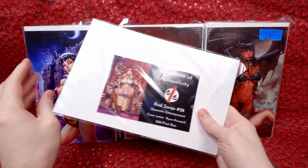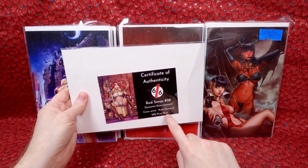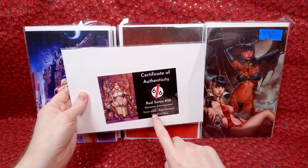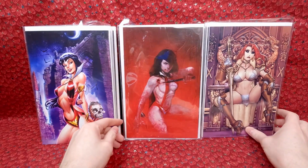Okay, let's look at the certificate on this one. This is Red Sonja 28, limited to 500 copies. It's the Virgin variant, Ryan Kinnaird covers. That's super cool. I love this really limited stuff.